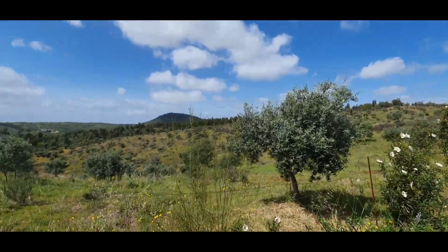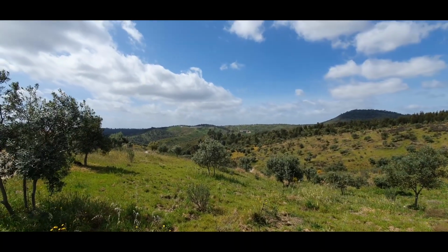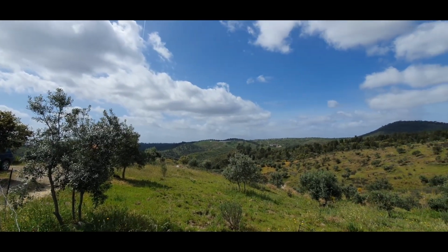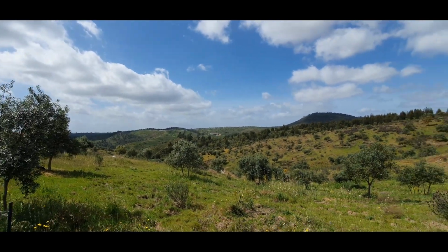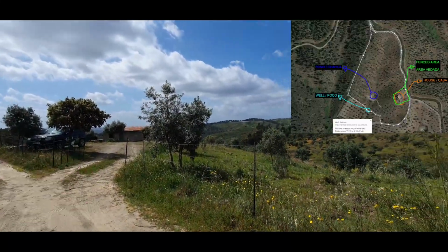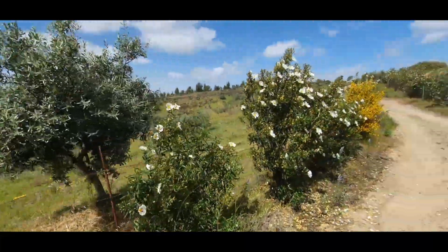And just look at this view. This is what you get. This is an amazing property with an amazing view. Look at this. And in the back of the house, it's beautiful. It's more beautiful than this. So there's already some fence around the house. The property is not all fenced. The fence is only around the perimeter of the house.